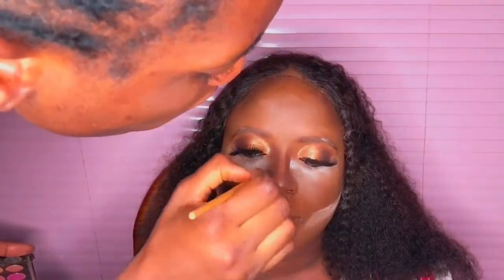And as you can see, this shadow palette has finished. We have used it for years and the colors are still there. It doesn't even have a brand name. I can't remember the brand name.